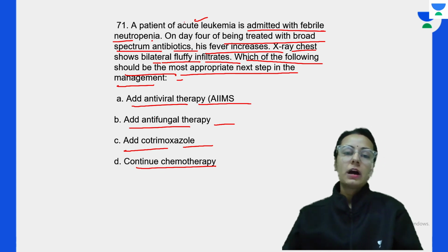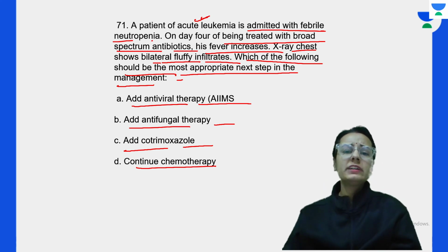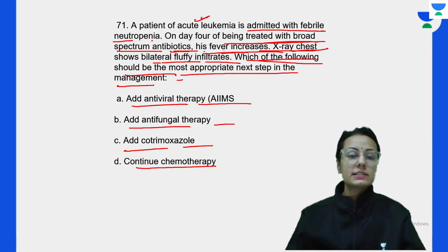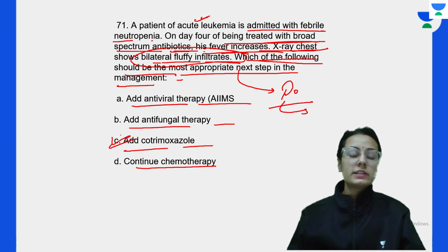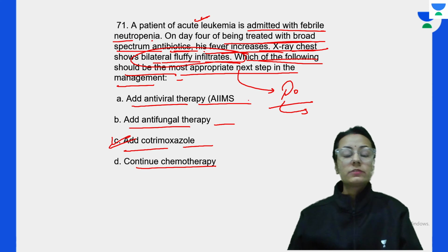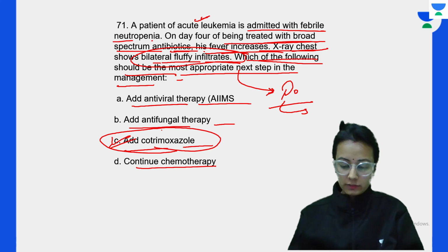Okay, so talking about the question: the patient is admitted with febrile neutropenia, and on day 4 of being treated with broad-spectrum antibiotics, his fever increases, and X-ray chest shows bilateral fluffy infiltrates. We have already given the antibiotic, and the patient is not having any relief, and the X-ray is showing bilateral fluffy infiltrates with febrile neutropenia. This is seen in Pneumocystis jirovecii, and in Pneumocystis, cotrimoxazole is the drug of choice, because typical antifungal treatment is not given, as it is not clearly a fungus and there are still controversies. But it is now considered a fungus based on the points we have discussed, and we have to add cotrimoxazole for Pneumocystis jirovecii.